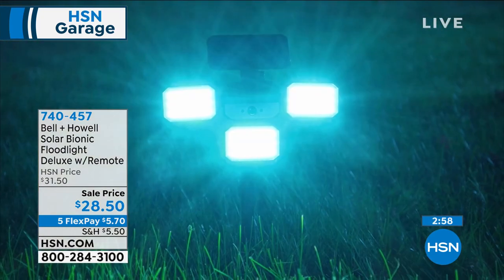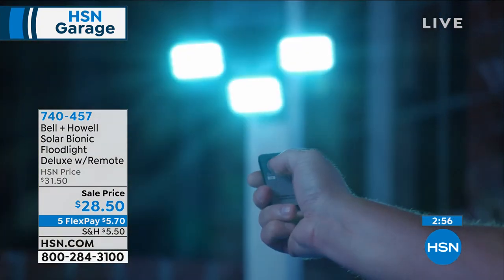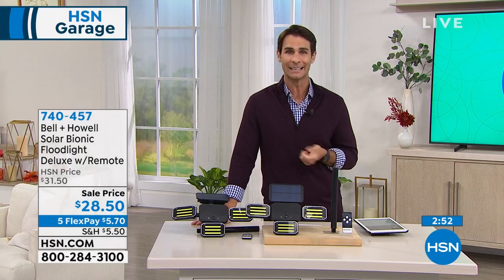$28.50, five flexible payments of $5.70. Lou and I like to say, no hiring, no wiring. It's easy for you to install yourself. You don't have to call someone out to do it. Start by using the stake, and then if you find the place you like, mount it, move it around, take it with you. It's all the things that we want in great lighting.